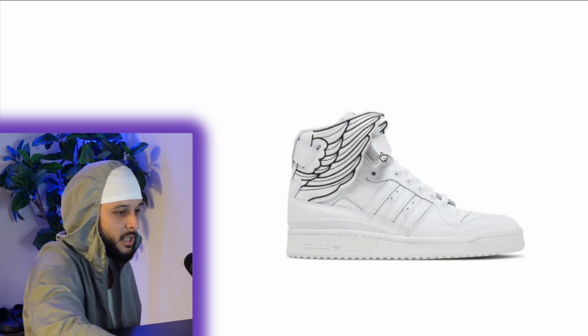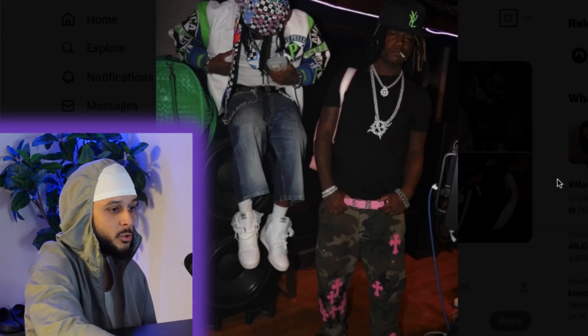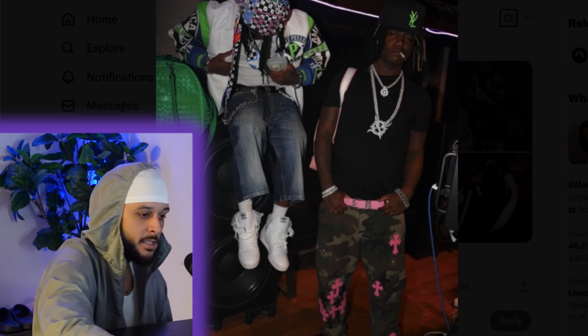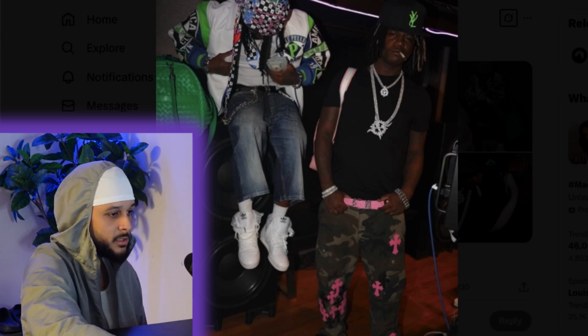So do you guys feel like maybe Adidas should bring these joints back? I don't know, but as far as Carti rocking them, I thought that was cool to see, have some fun with it. I'm not saying he's signed to Adidas or anything like that, but it's just cool to see people rock what they like with no brand affiliations or anything like that.